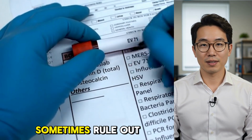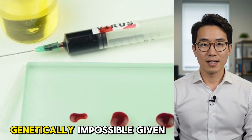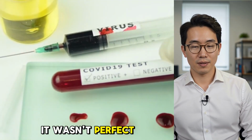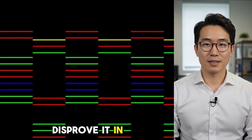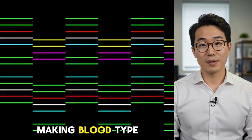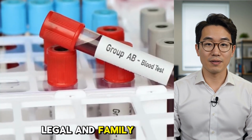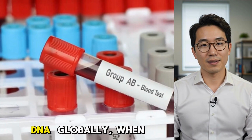Doctors and courts could sometimes rule out a potential father if a child's blood type was genetically impossible, given the blood types of the mother and the man in question. It wasn't perfect, and it could never confirm paternity with certainty, but it could disprove it in certain clear-cut cases, making blood type one of the earliest practical applications of genetics in legal and family situations, decades before anyone could sequence a full strand of DNA.